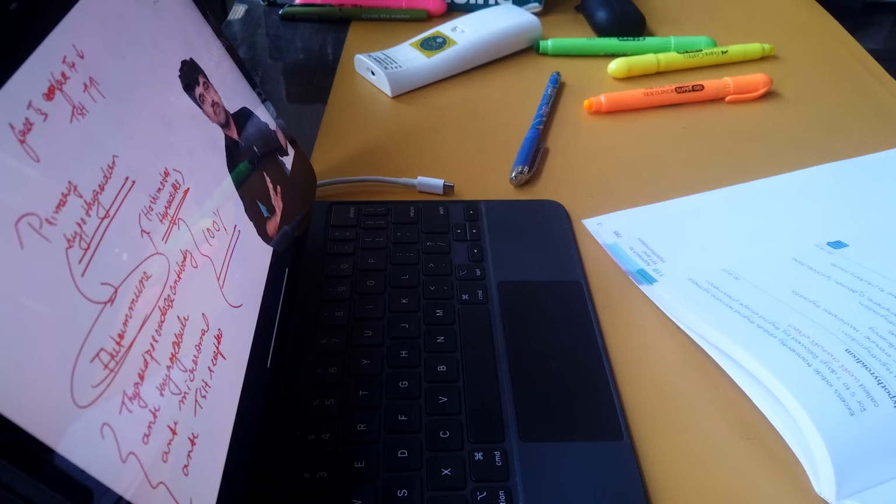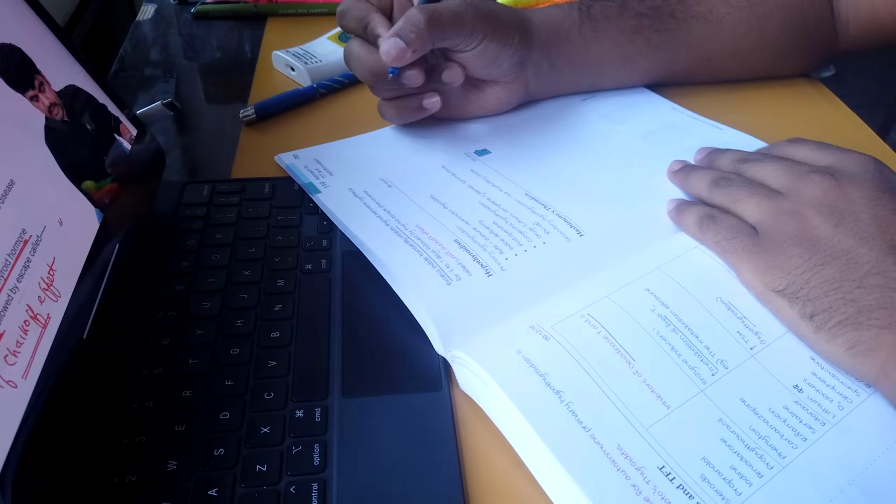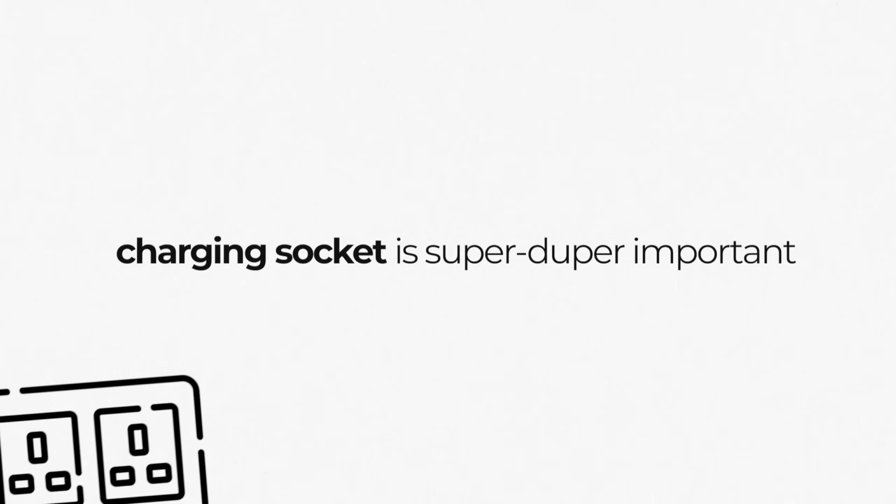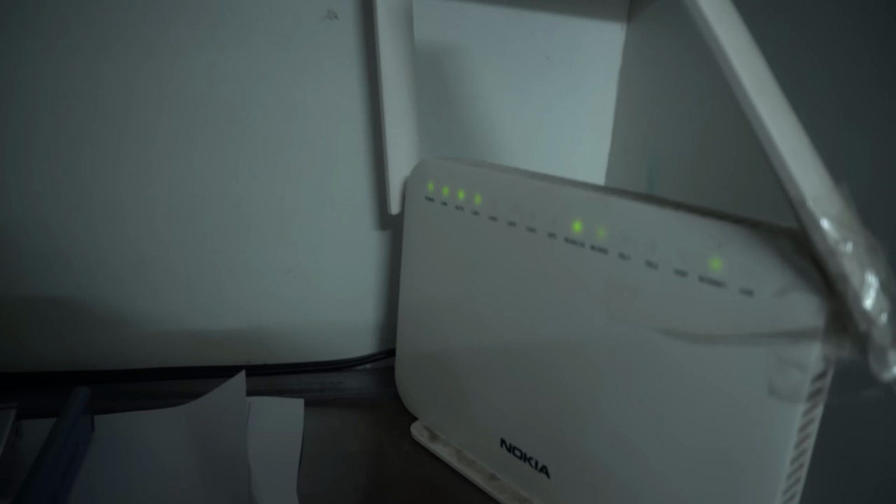The next point is that as you can see, there are so many appliances over here. Sometimes this laptop, sometimes the monitor, sometimes the iPad. So for all of that, a charging socket is super duper needed. So let me just zoom out a little bit, and you can see over here I've got a charging station. It's got 4 different ports, one for my internet and one for my monitor. So this is what I'm currently dealing with.